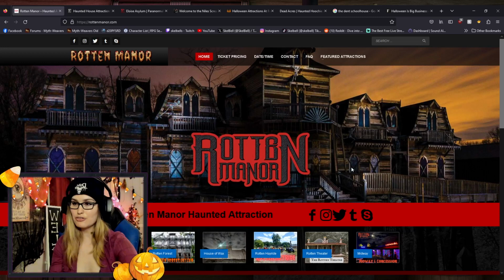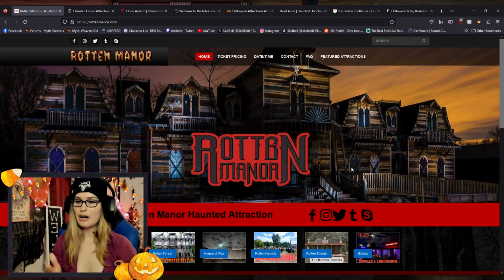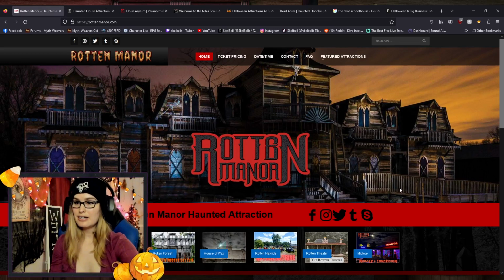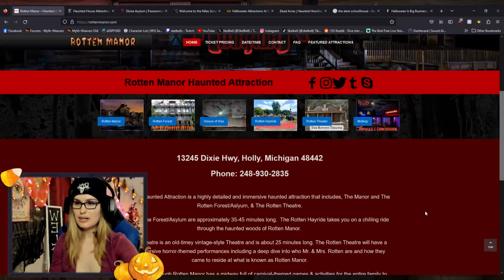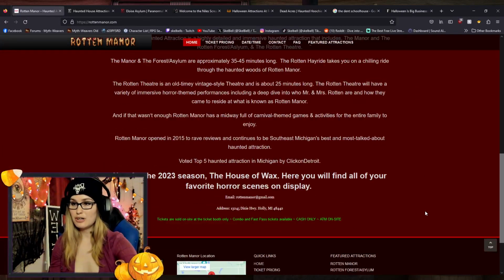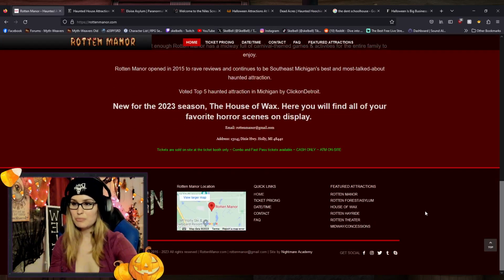They do have four other attractions. They have Rotten Forest, House of Wax, Rotten Hayride, and then as additions, Rotten Theater is separate, and so is the Midway. It's just where you get food and drinks, merchandise, and yeah. So that part looks fine. I do feel like the little red is a little off-putting. It's just the rest of it, like this is fine. It's not great, but it works for the haunted house.